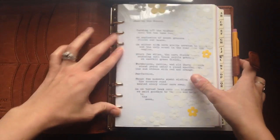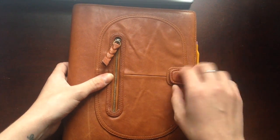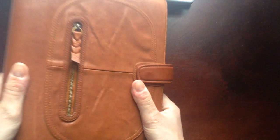So that is it. That is how the binder has been used for both my job hunt and the Filofax project, and then also how it will be used going forward as the Soki Studios wedding binder.